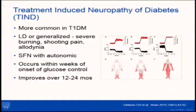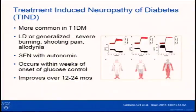Now, this is typically a much more painful neuropathy than we see in typical diabetic neuropathy. It's more refractory to treatment, and most patients require a variety of different pharmacological agents to control their pain, including narcotics, and still many report that they have inadequate relief. And it usually occurs in, we'd say, kind of the time frame of 8 weeks has sort of been the definition of the glucose control to blame it on treatment-induced neuropathy. And it usually improves gradually over 12 to 24 months. Patients often have autonomic findings such as erectile dysfunction, orthostatic lightheadedness, nausea associated with this neuropathy. So it's important to keep in mind. So we want to control the hyperglycemia, but we may not want to control it too quickly.